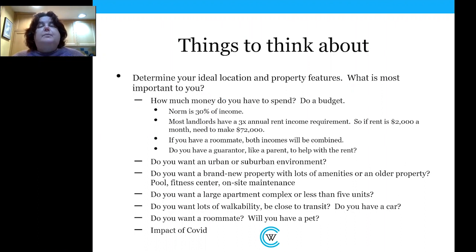You also have to think about how much money you have to spend. It's important to do a budget. You should expect to spend about 30% of your income on rent. And most landlords have a 3 times rent annual income requirement. So if your rent is going to be $2,000 a month, you would need to make $72,000. If you have a roommate, both incomes will be combined. And you can have a guarantor like a parent to help with the rent.